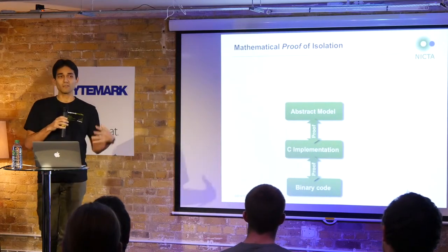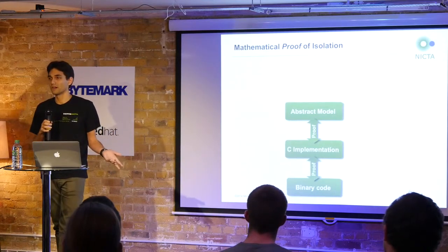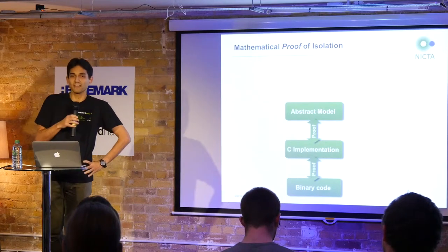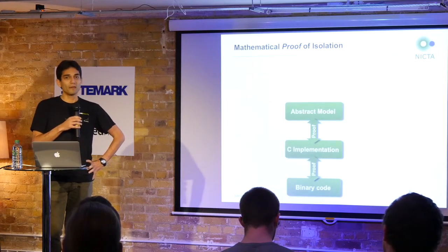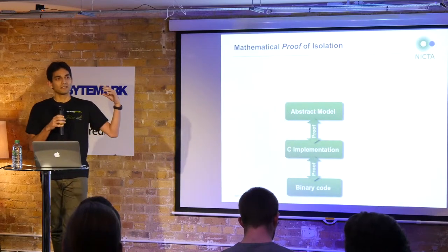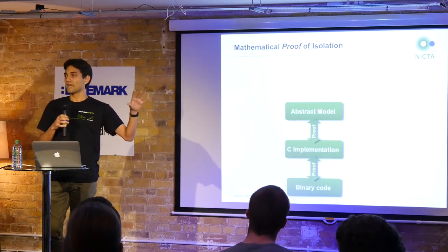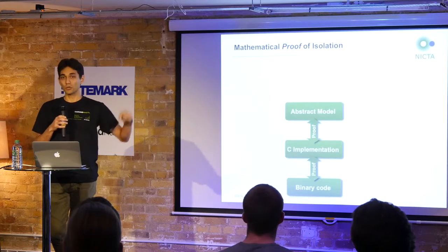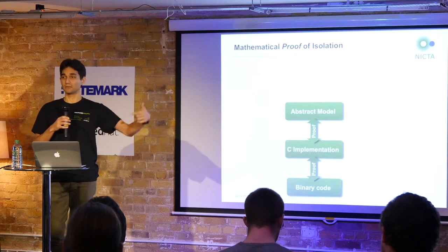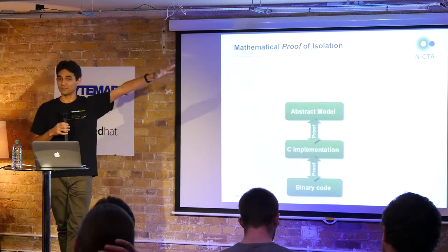There's two ways to go about that, one of which is to use a verified compiler. There's one called CompCert, which will compile your C code, and it's proven to generate correct assembly. There's a second way to go about it, which is what we've undertaken, which is you can actually take a binary compiled with, say, GCC, and with a bit of human intervention and an SMT solver, show that the compiled binary is the same as the C code. And that's what we've done. So now we have a binary implementation of an OS microkernel with an abstract model.